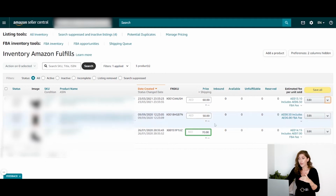Now, it's a simple thing. You cannot change the quantity here because this is linked to the Amazon Fulfillment Center. As soon as the units reach the Amazon Fulfillment Center and Amazon receives them, your inventory will be updated automatically without you having to do anything. It will be updated here in the dashboard, and then you can see exactly the amount of units that you currently have in stock.